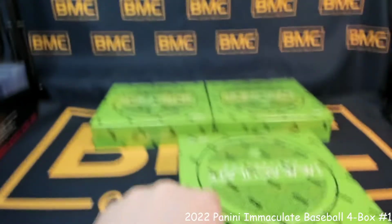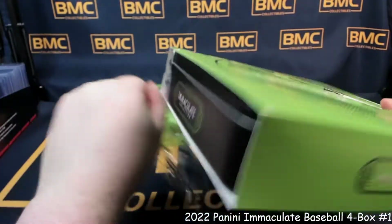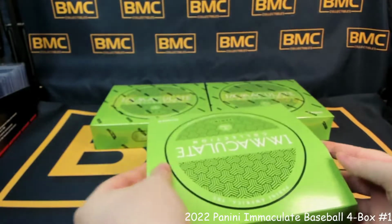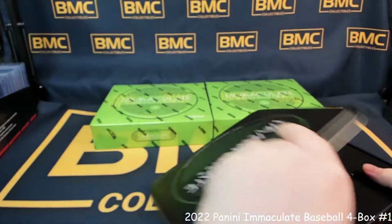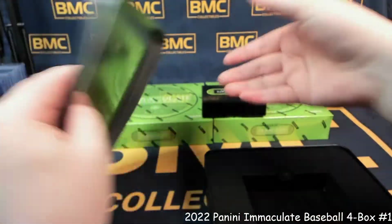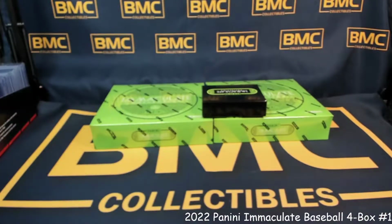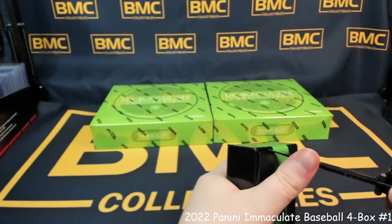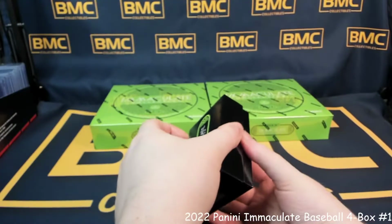Box number two. You call it a relegation, I call it a promotion. Love Immaculate. Hate on it being unlicensed all you want to. I still get these fancy tens. Just say you're jealous of the tens.